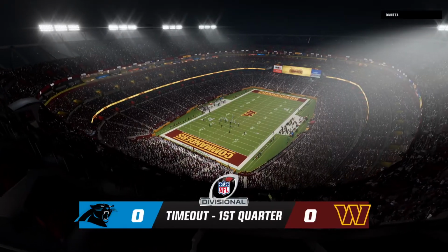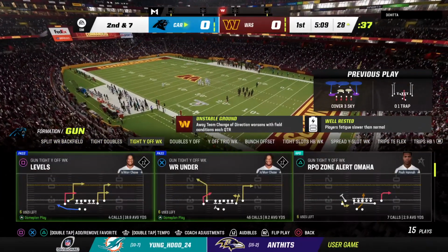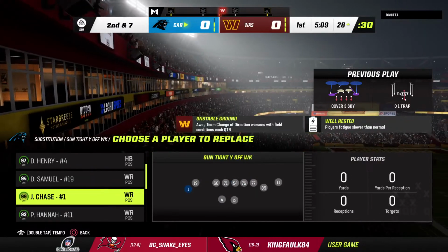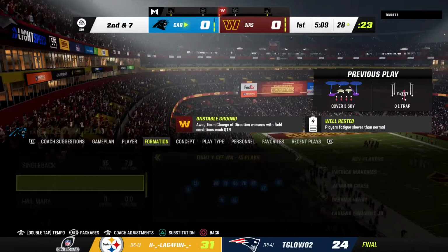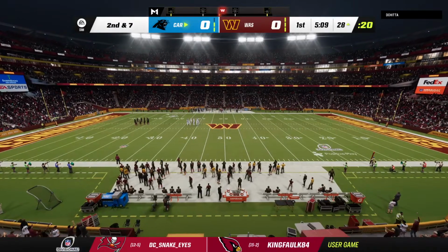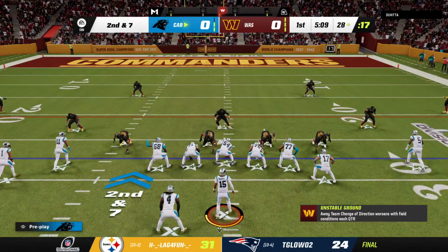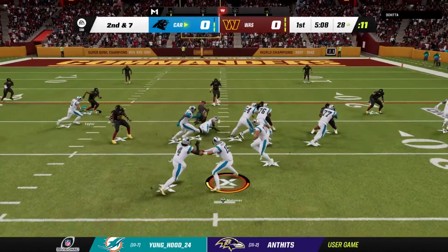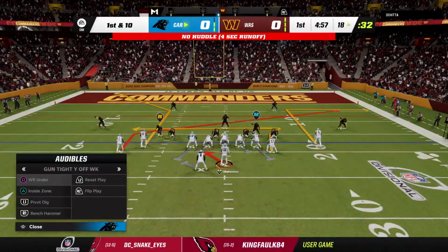Play clock down to 5, and they're going to burn a timeout. They'll have 2 remaining as we step aside here in this first quarter. Coming up on 2nd and 7. Off the option, here's Henry. And a good-looking run there as he'll take this inside the 20 and down to the 18-yard line.